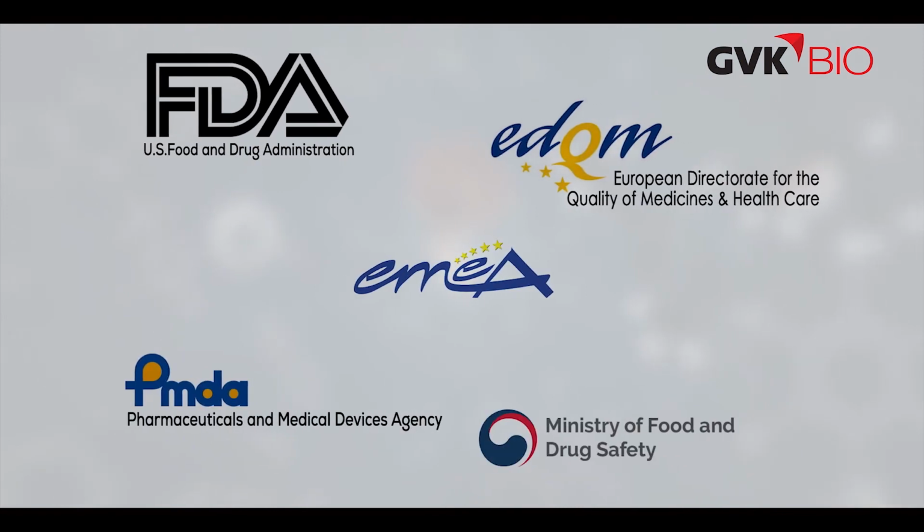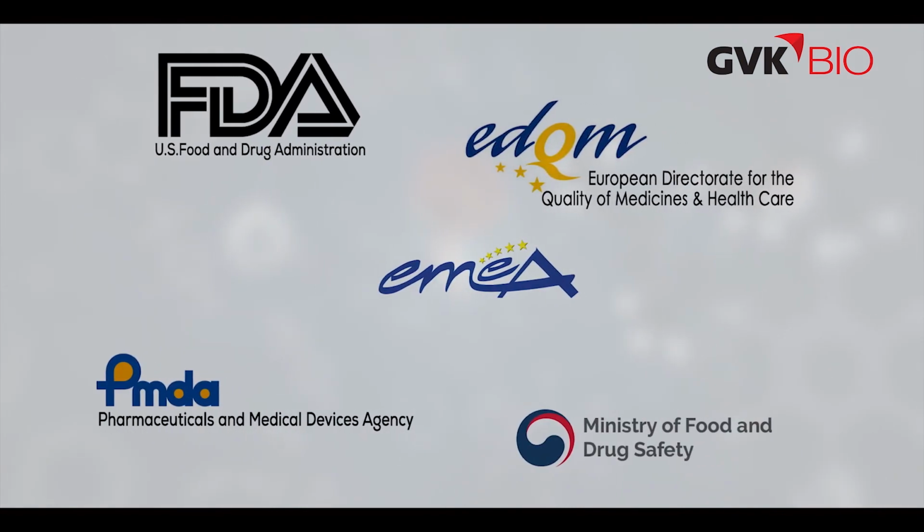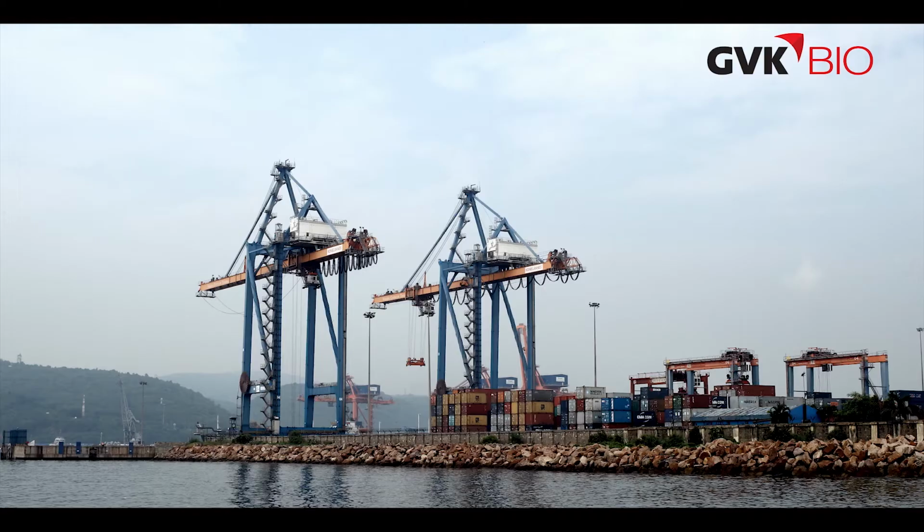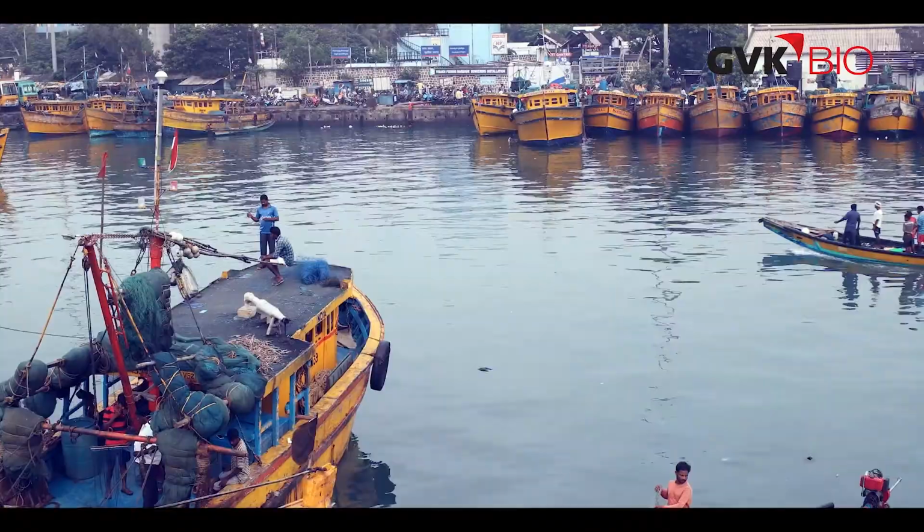The plant at Hyderabad has got all regulatory approvals: US FDA, EDQM, Japan's PMDA and Korean FDA. We can proudly say that we have got best global industrial practices in terms of quality and EHS.